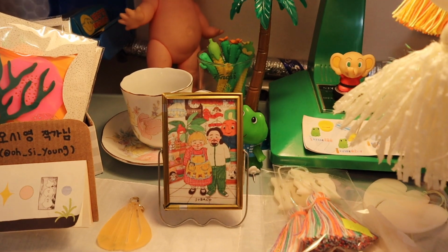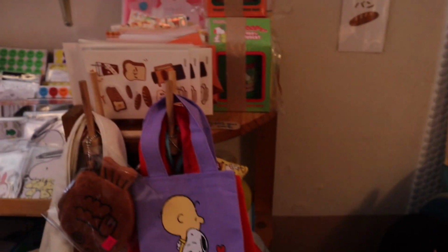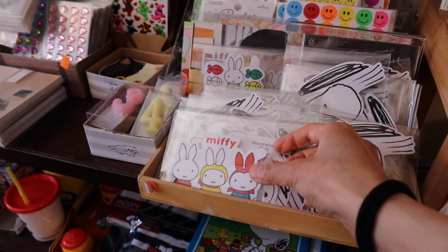Look at this little setup over here. There's a teacup and a framed picture of Grandma and Grandpa. I love tassels for some reason, so I thought those tassel keychains were really fun. More bread and Peanuts characters. I mean, who doesn't love bread, right?